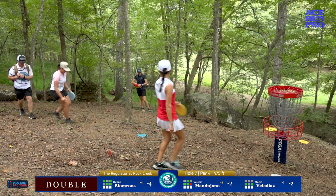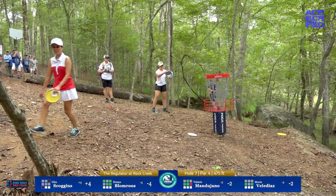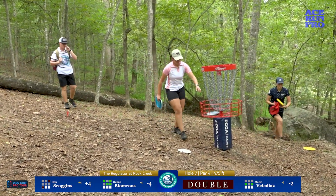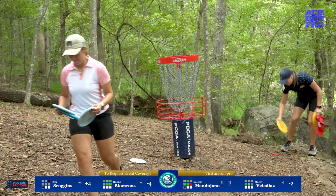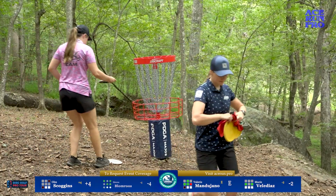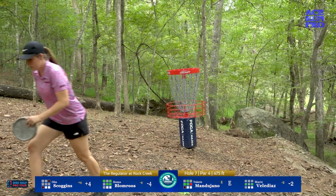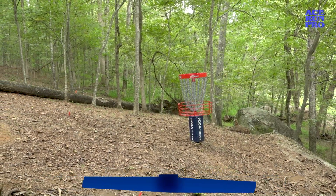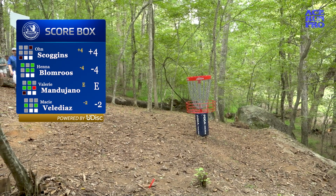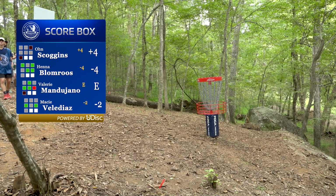Ohn connects. She'll be taking a 6 here on hole 7. Valerie will also be taking a 6. Henna in for par, and Macie in for par. That did play as the most difficult hole today for our FPO field. Really? Yeah, I wonder if it was the green that made it difficult. That would be my initial guess, but I saw quite a few people who got stuck on the left side, or heard people who got stuck.